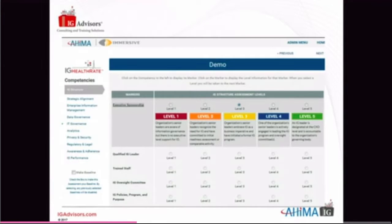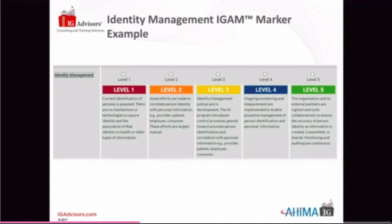The system looks like this. It's very easy to work through. The competencies are along the left-hand side. You move through. There's help text along the way if you don't understand what something is. So it is very easy to navigate in organizations using it, just work their way through, like I said, in a team effort to the best of your ability. Certainly not hard to use, and we don't actually even provide much training except a quick training video that's at healthrate.com, and that's really all you need.